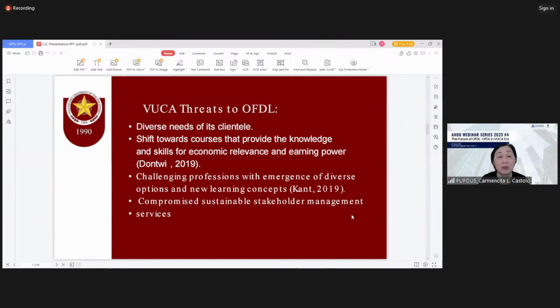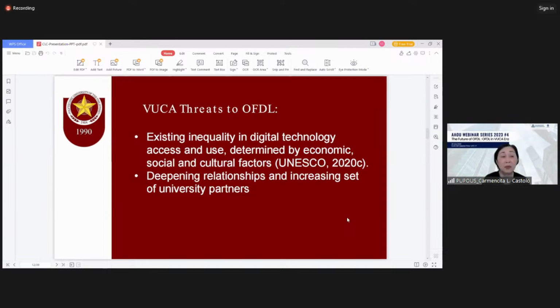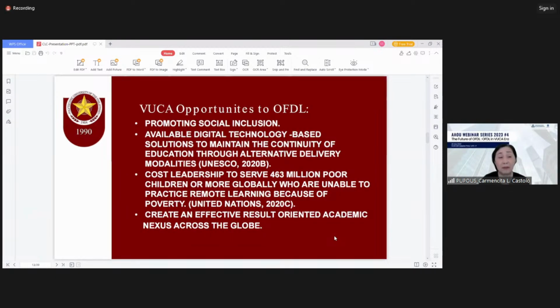These tendencies brought threats to OFDL as follows: diverse needs of its clientele, a shift toward courses that provide the knowledge and skills for economic relevance and earning power, challenging professions with the emergence of diverse options and new learning concepts, and compromised sustainable stakeholder management services. Others are existing inequality in digital technology access and use, determined by economic and socio-cultural factors, deepening relationships, and an increasing set of university partners. The threats that pose challenges to OFDL are the same expanded opportunities it brought on the surface.